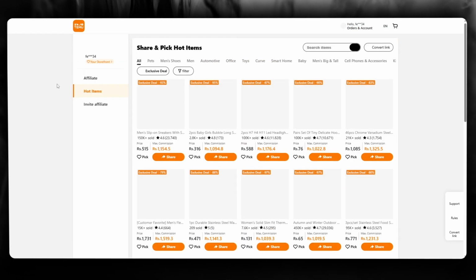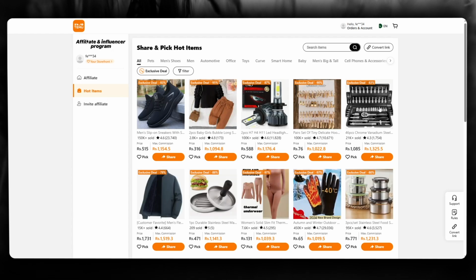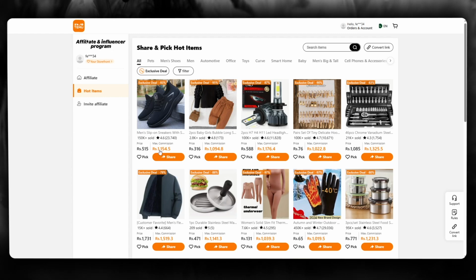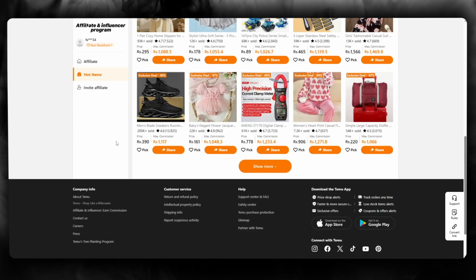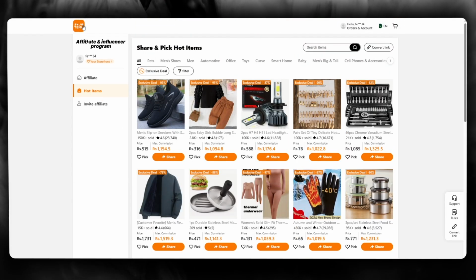You can also see the hot items that you can become an affiliate for. For each of these items, you can see the commission that you can get. So if I sell this for 515, I can get a commission of 1,000 rupees, which is incredibly insane. So just like this, go ahead and become an affiliate for Temu.